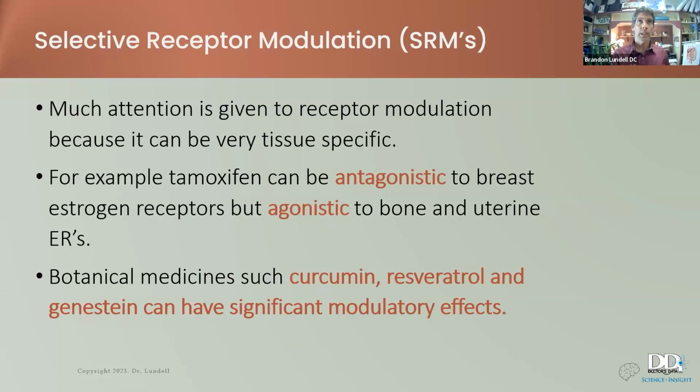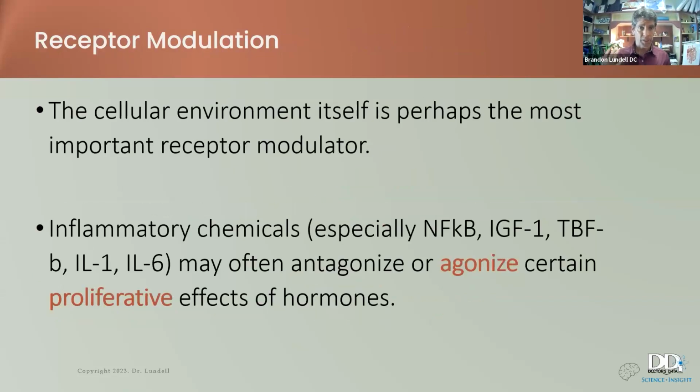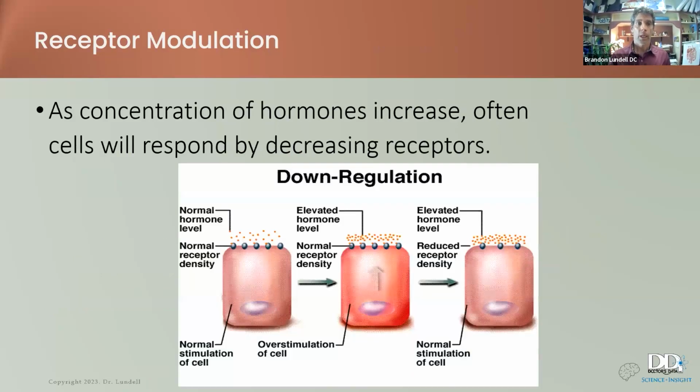What is the greatest single negative effect on receptors? It is oxidation. It is inflammation. And where does that oxidation and inflammation come from? It comes, for the most part, from leaky gut and the microbiome and microbiota. The cellular environment itself is perhaps the most important receptor modulator. So if you've got NF-kappa B and IGF and tumor necrosis factor alpha, all of these things are often going to antagonize, and sometimes agonize, proliferative effects of hormones. So it is affecting hormones.